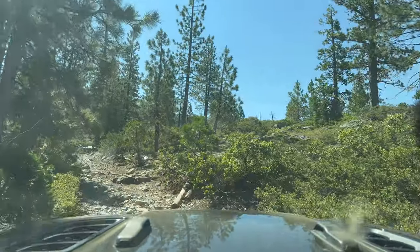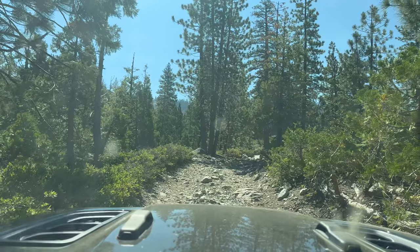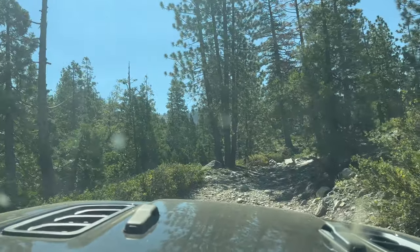All right, we stayed for 2 nights, came in Friday, headed out Sunday morning, had a great time, and here's us on our way out. So we're heading home from Fordyce, from Eagle Lakes, just aired up.